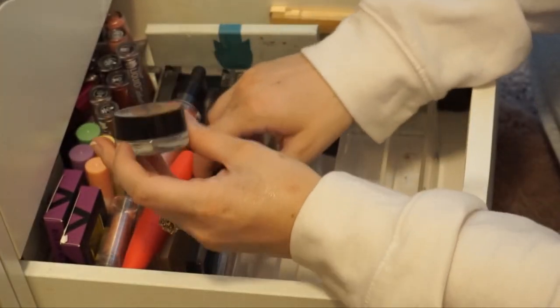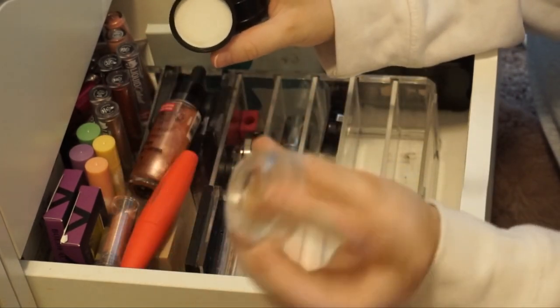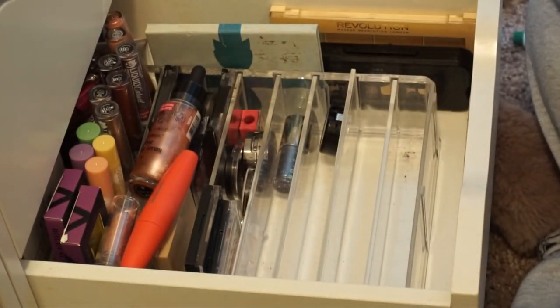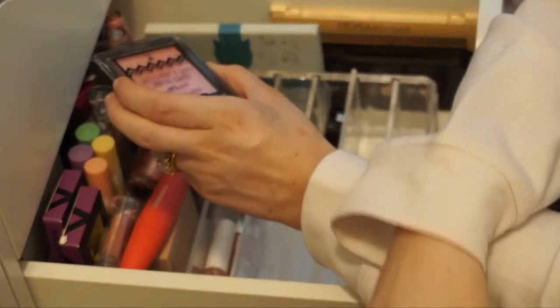Weird Wet n Wild lipstick. I'm going to get rid of these two dried out products. Just some of this stuff is just so old, man. I can remember when I got it. So, CYO, gonna get rid of.